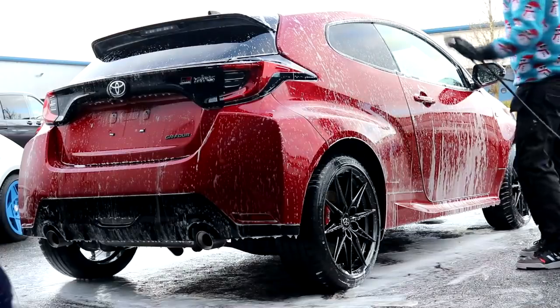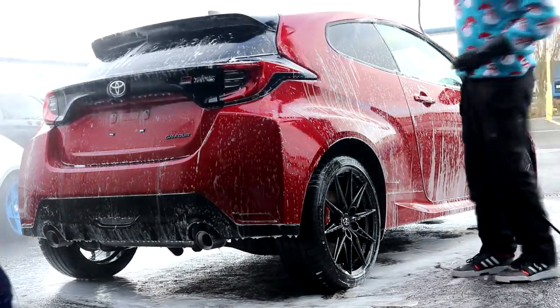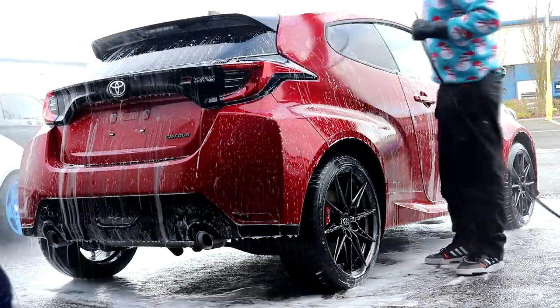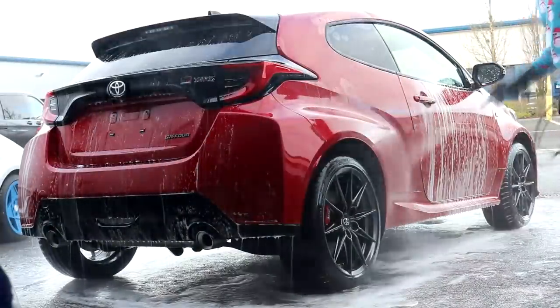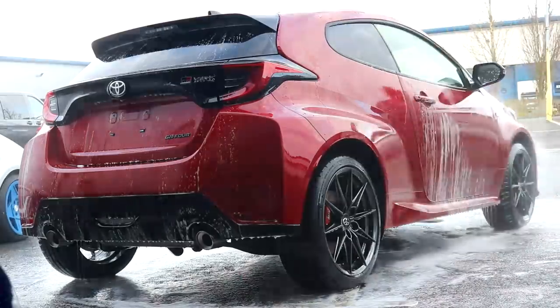Allow the snow foam around 8 or 9 minutes to dwell and then thoroughly rinse it all off. Be sure to pay close attention to the gaps and crevices to draw out all of the trapped bits of debris. There certainly are a few curves on the Toyota Yaris GR4, so be sure to work around them throughout the entire detail.